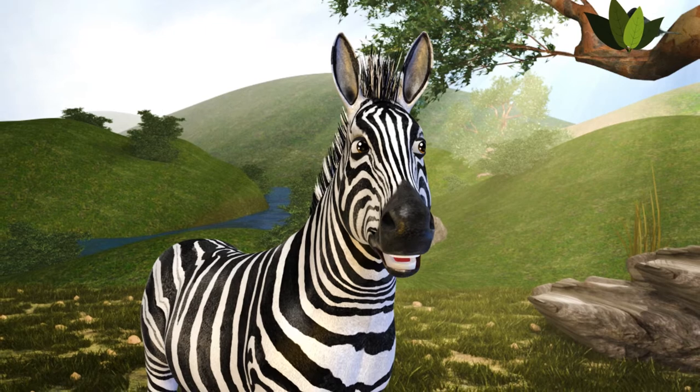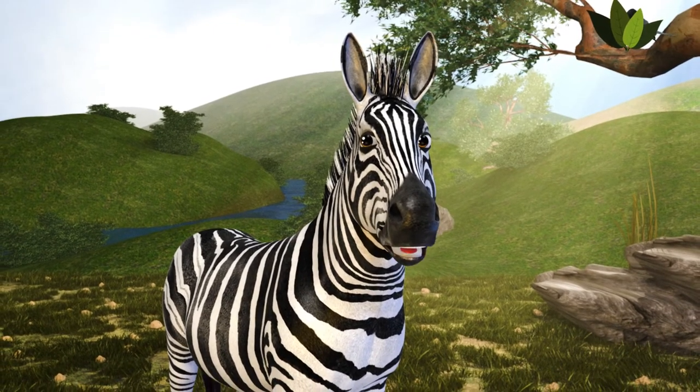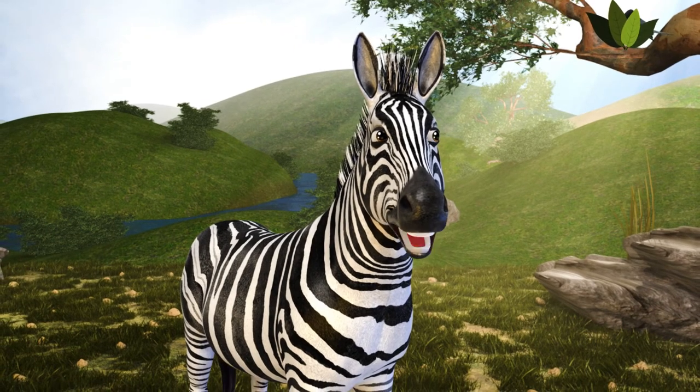Wow, I'm getting so many great ideas for my camouflage. All right, Roberta, look at me now. I am in my new camouflage using my new strategy. Can you see me now? Unfortunately, yes. I can still see you, Dr. Z. Another nice try, but I'm afraid you still haven't quite nailed the whole camouflage thing yet.